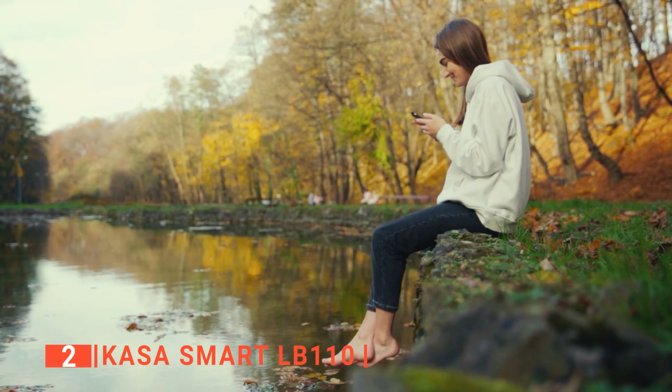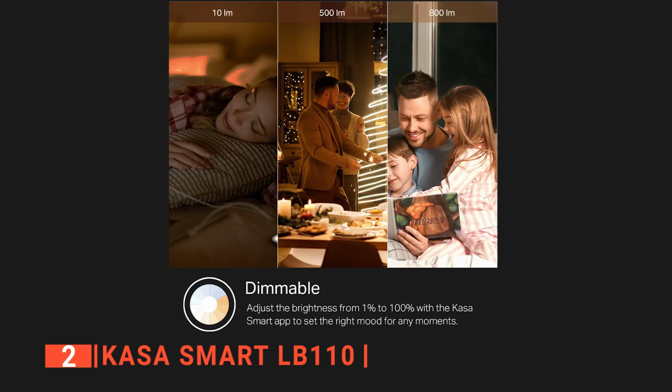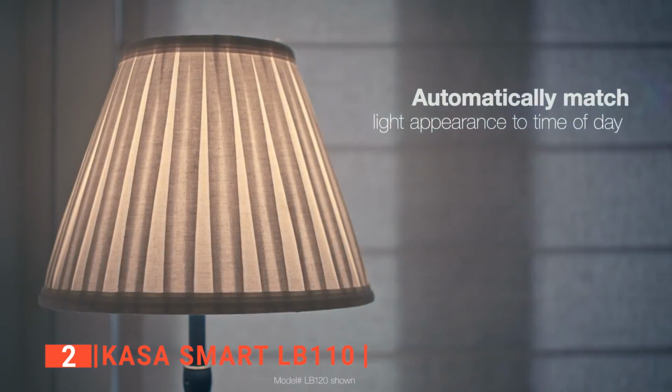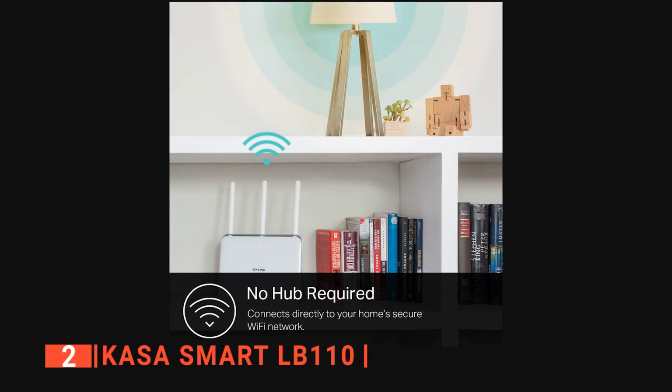This can be very beneficial if you're on a vacation and want to simulate there being someone home to deter thieves. Additionally, these lights are dimmable. You can lower the brightness to customize lighting and suit your mood between 1 and 800 lumens. What's more, it is compatible with the standard light bulb fitting, so you can use it in any room.